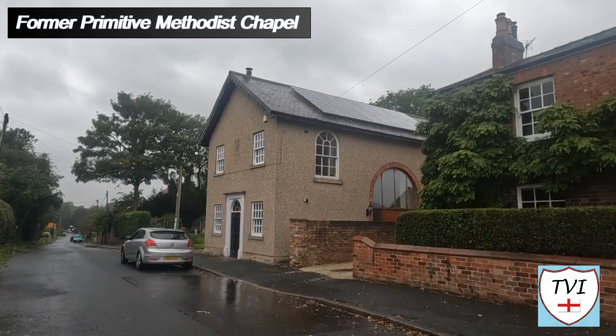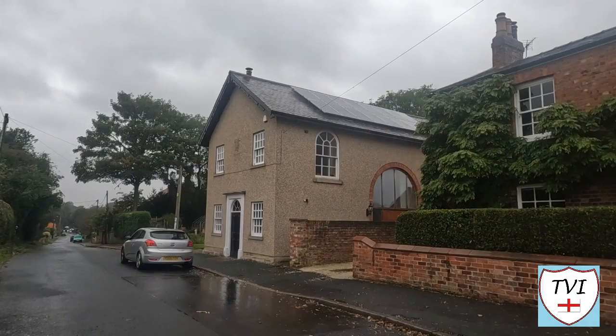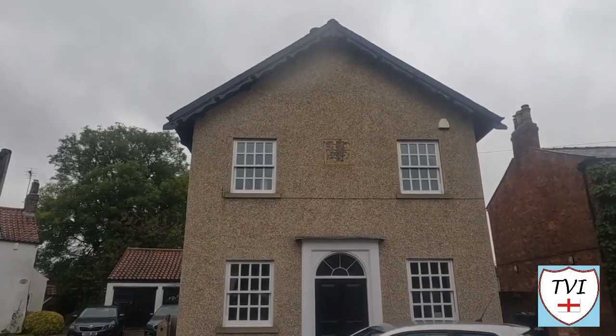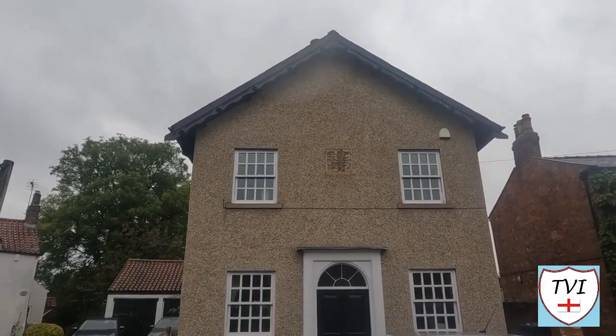This chapel was once used by the Primitive Methodists. It opened in December 1866 and was part of the Knaresborough Circuit. The chapel was built after many years of Whixley both wanting and needing one, but the issue of finding a suitable plot of land was the sticking point. Once built, it had a capacity of around 100 people.